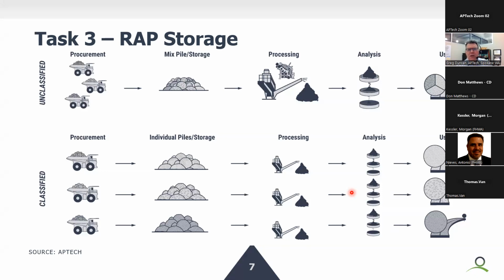Arturo, we came up with this graphic to illustrate how people may be storing RAP once it finds its way onto a storage yard. We're using two terms: an unclassified RAP pile, which may also be considered a 'God only knows' pile, as I've heard it called by some, versus classified RAP piles, which are very discrete project location piles, so that every project that gets milled or collected comes onto the yard and is kept in a discrete location, not mixed with other projects.